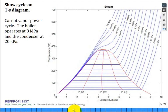This is a temperature-entropy diagram for water. It's generated using the software RefProp. NIST, the National Institute of Standards and Technology, puts it out. You can purchase it as a student, or you can get a free version. Just search for the student version of RefProp free on Google, and they'll take you there. Then you can download it, put it on your PC, and generate this plot. It's a little bit of work, but you can manipulate it. It's worth doing.